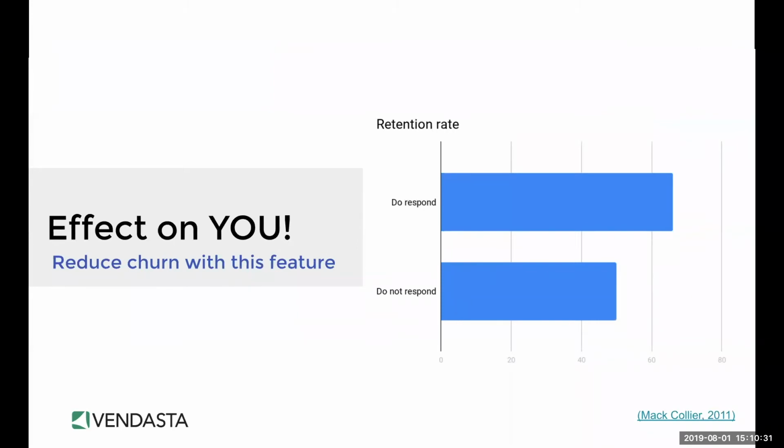And as well, there is an effect on you as a partner of Vendasta. We also looked into how responding to reviews within reputation management affects you. We looked at SMBs who currently respond to reviews in reputation management and found that just by using the product to manage and respond to their reviews, these SMBs were less likely to churn with their agency. In fact, 66% of SMBs who responded to reviews in reputation management were retained over 14 months. And this is compared to 50% of SMBs retained who did not respond to reviews in reputation management.